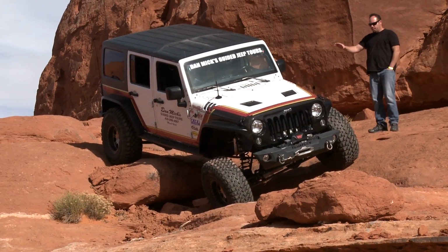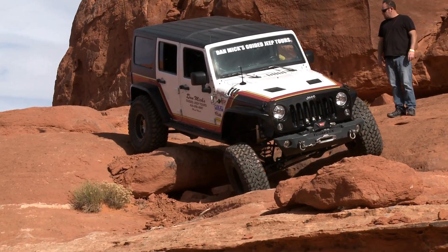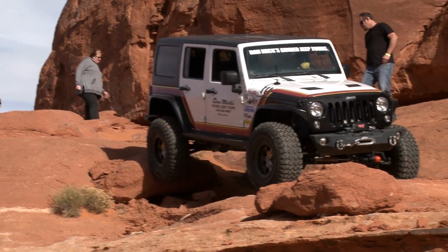They're just nice and easy. There's some good wheeling over here in the Hurricane area. If you haven't ever tried it before, get over here next year for the Winter 4x4 Jamboree on the rocks out here. This is some cool terrain.